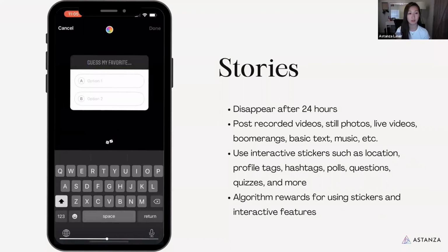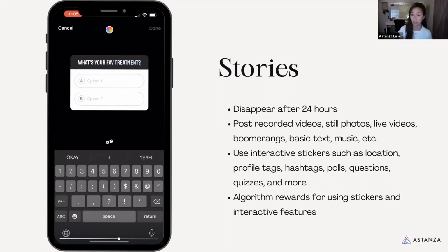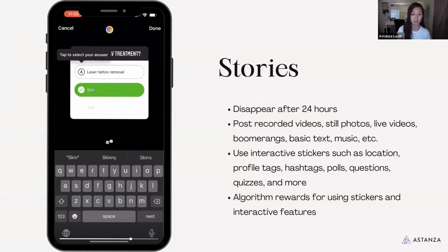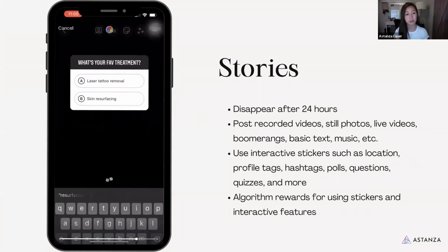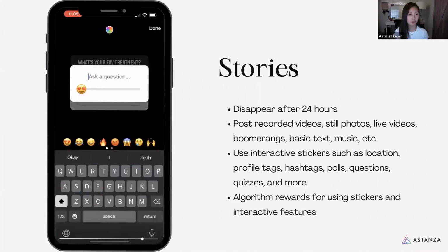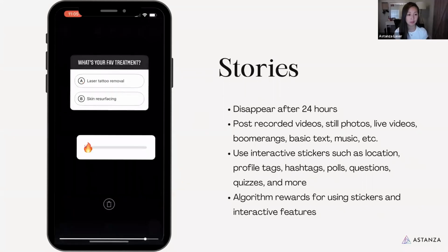Once you've selected your video, you can then add different interactive stickers. They have everything from polls. You can do a location tag. If you're maybe at an event, you can put a location sticker. You can do profile tags. So say you're doing maybe an IG live with an influencer or with your laser distributor or manufacturer, you can tag them. You can do hashtags, questions, quizzes. There's so many different little interactive things that you can put on stories.